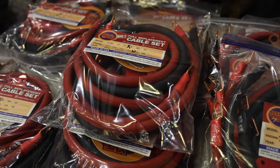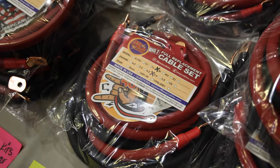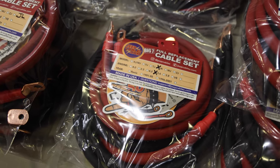Basically what we're doing is we're bringing your Jeep back to better than factory. Older Jeeps, CJs, YJs, really benefit. That's how we started, was for my XJ, I needed a set and I couldn't find anything that would really work. So I built my own set.